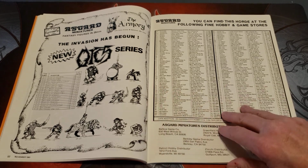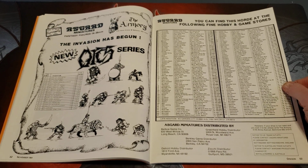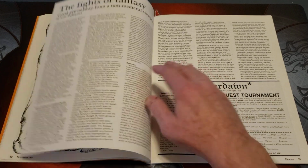I think that's it. I used to go down to Indianapolis a fair amount in the 80s. Not Indianapolis, Springfield, a fair amount in the 80s for business. So I was at a lot of hobby stores down there.